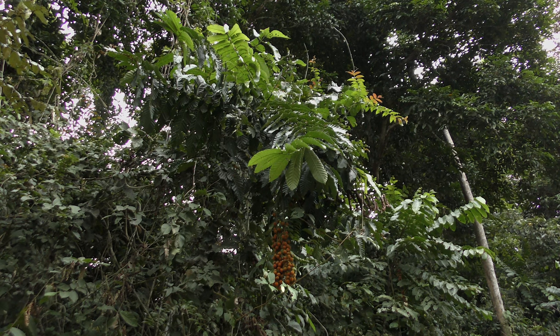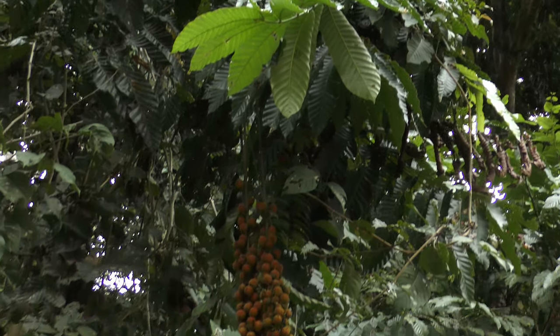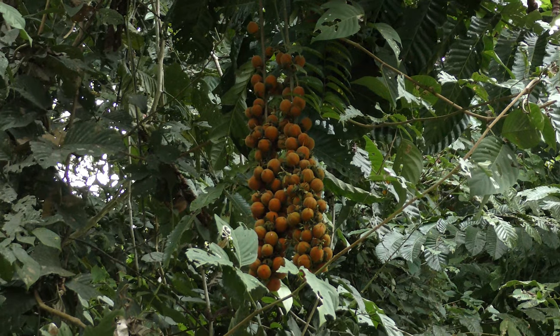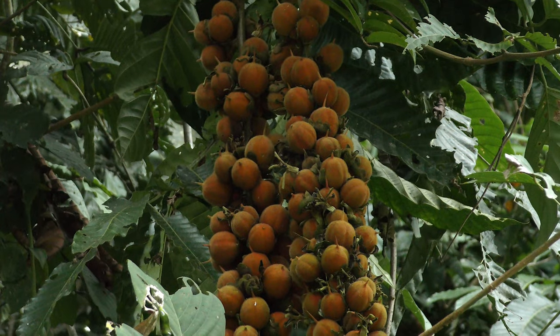Yeah, the hanging fruits arise from this small tree with huge compound leaves. So it's probably a Meliaceae or maybe a Sapindaceae, same as the longan family. If the fruits are good, it could be good in cultivation.